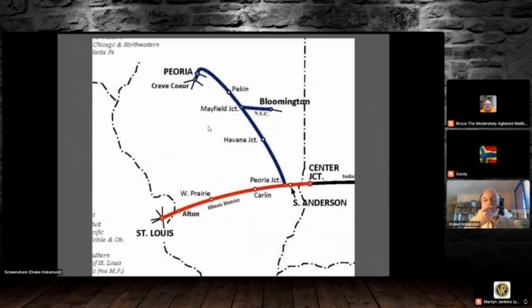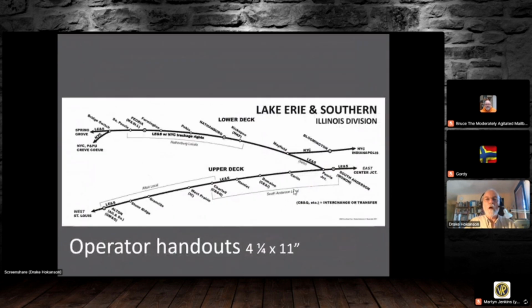And here's a little bit of a close-up of it. The resolution's not terrific, but again, this helps a great deal for people who are first-timers to the railroad. But it's not enough. It's really not enough. You kind of have to know where you are.